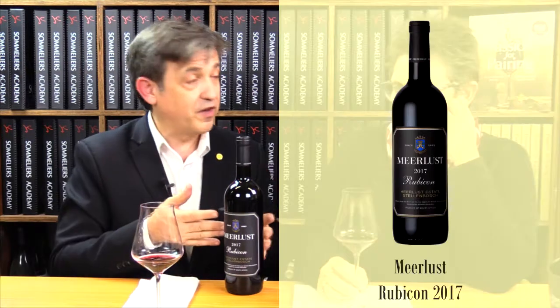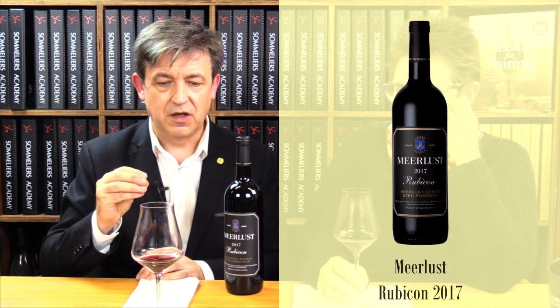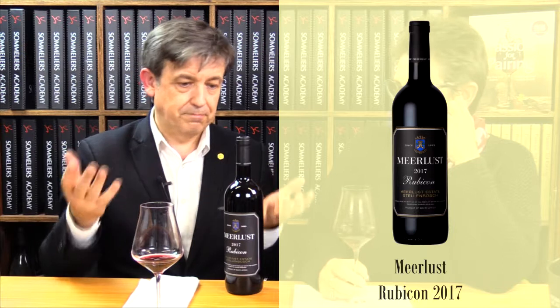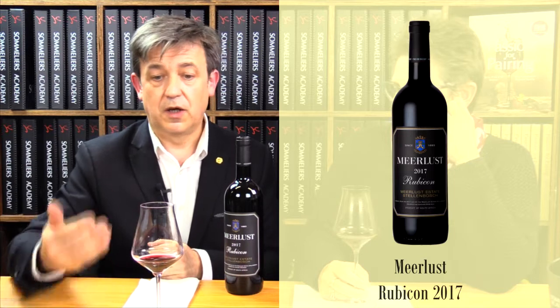And I think this zone around Meerlust is why it's a wine estate. They don't buy grapes in, so they could polish their identity. And I think Rubicon is the best example of this identity, of power, because this is Stellenbosch, mostly Cab, or a great part is Cab. But at the same time, it is so refined. I really have to analyze the wine to realize the big power I got on my palate. But I could just drink it without thinking, just enjoying it. For 2017, this is remarkable.